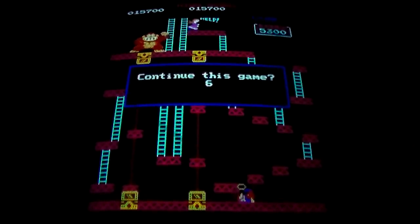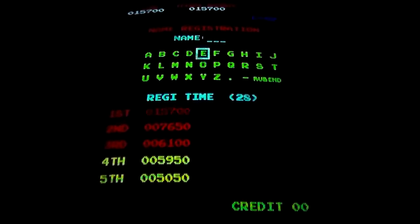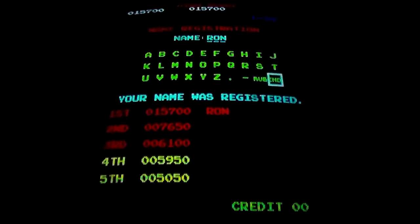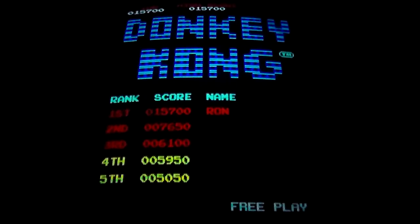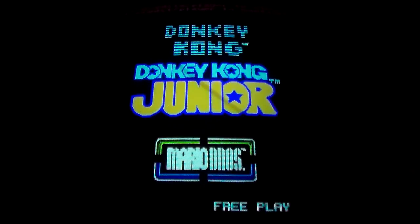And also they added this because you couldn't continue in the original game. This looks about the same. I don't know if that time is the same. Something's different about that, I think. Your name is registered. And again, this screen's a little different. It used to just show the scores all larger on the screen. All right, so we're going to go back to the menu. Now we're going to do Donkey Kong Jr. See if it's the same.